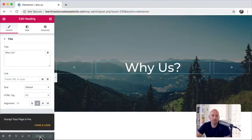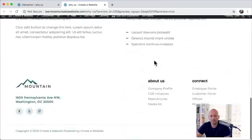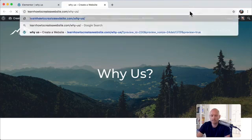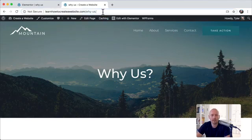And if we want to preview those changes, all we have to do is click on this I right here. And we can see we have a Why Us page and it looks pretty awesome. We can see that the URL looks a little bit funky because it has all of this question mark preview, but we can just get rid of that. And we can see that the Why Us page is ourwebsite.com/why-us, which looks great. And we've now created a new page on our website.